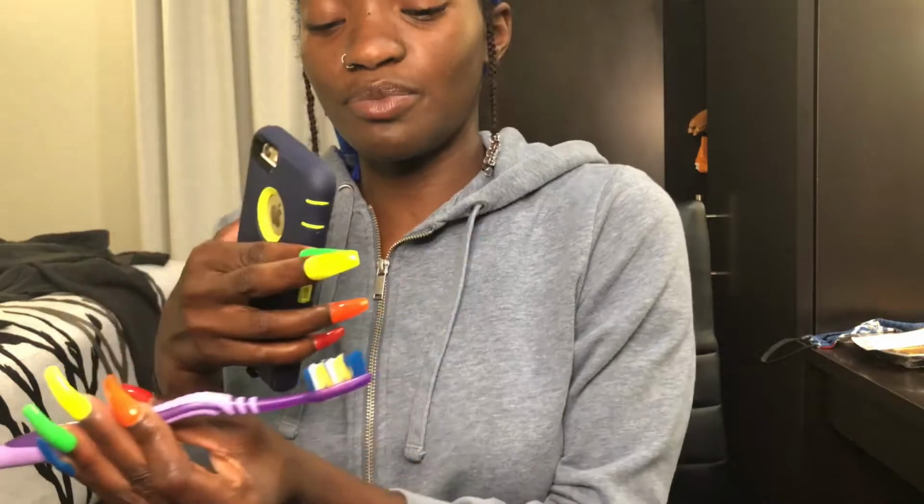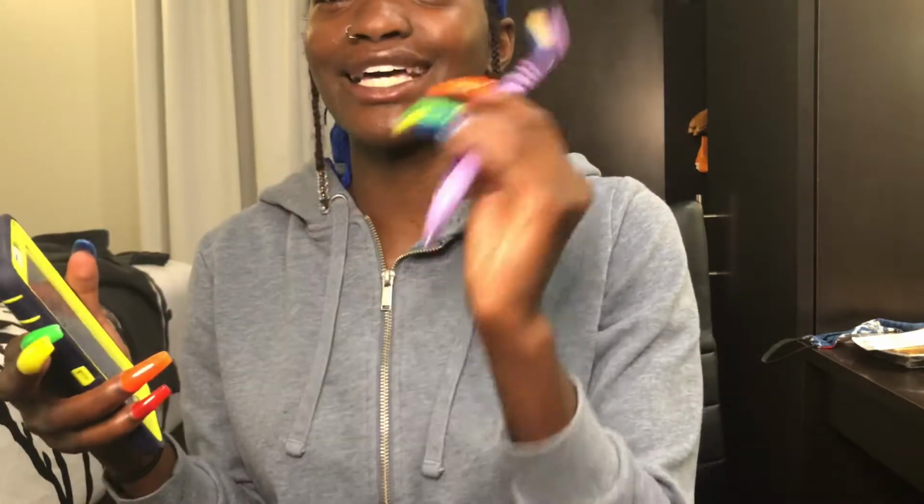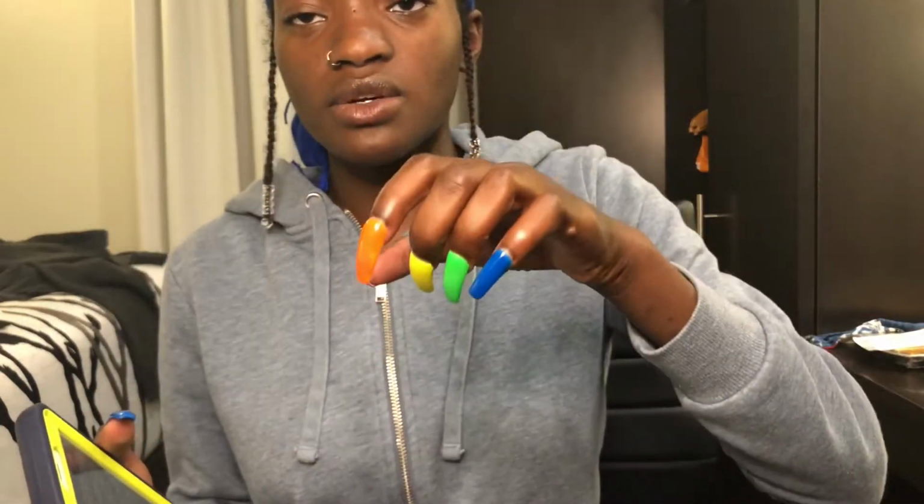I literally put the toothpaste on it, and then I put the baking soda on the toothpaste, and then I brush my teeth. Do not do that. You can really just put a tablespoon of baking soda and a tablespoon of water, mix it up. It can be a thick paste, and then you can brush around your teeth.